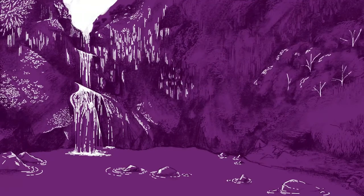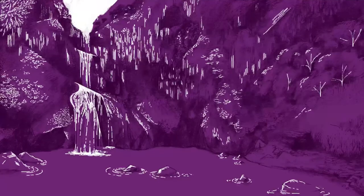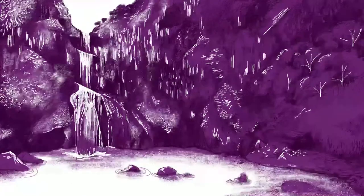I have a bit of a system now with drawing landscapes, where I do line art first and then I do more shadows, and then I put a block colour in for the land, and then one for the sky, and one for water as well, if there is water in the picture.